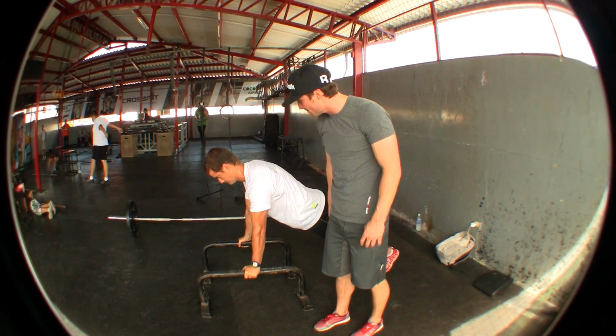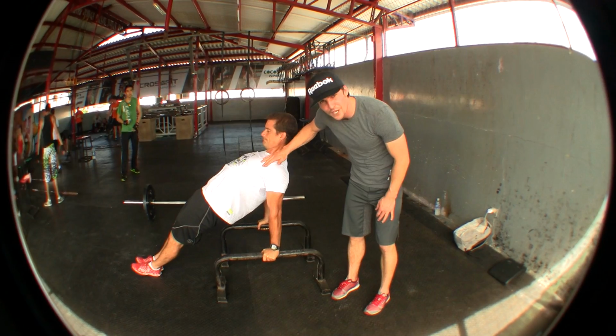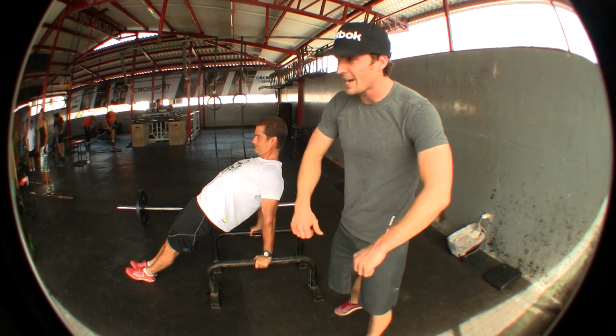Go ahead and kick through for me. And fast into external rotation. You can see that there's a little dip here. That means that there's some tightness, but eventually if he does this maybe 10, 20 times, it's going to open up.